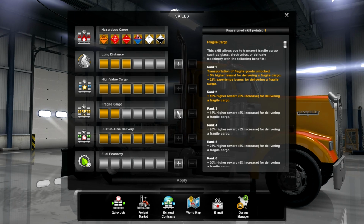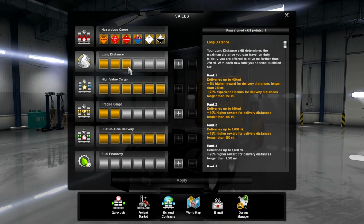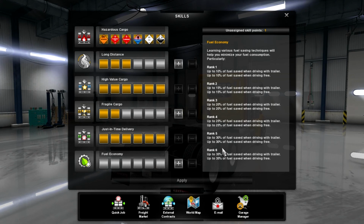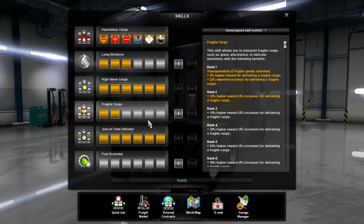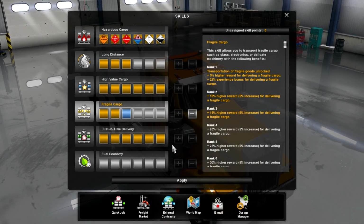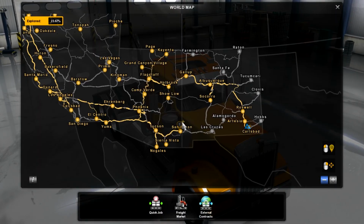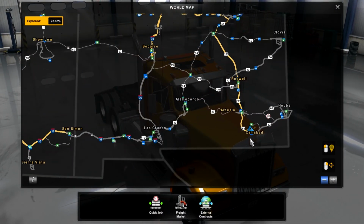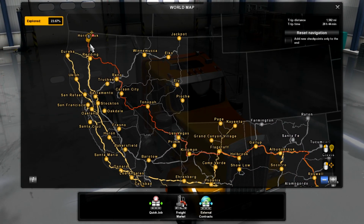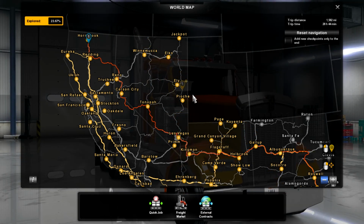I think the fragile cargo is the way to go, where we don't have deliveries past 1,000 miles, I don't think. Long distance will be more important for us whenever we want to go from, say, this bottom corner of New Mexico all the way to the northwest corner of California. So I'll take the fragile cargo. Fuel? Ah, just drive right. But yeah, if we were to make a point to go from where we are to Hornbrook, let's say, yeah, 1,500 miles.